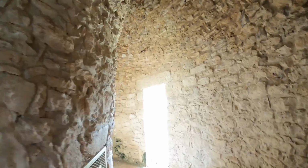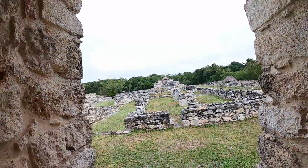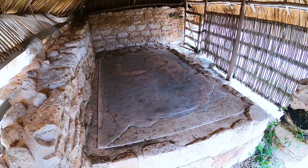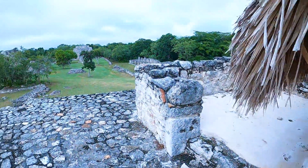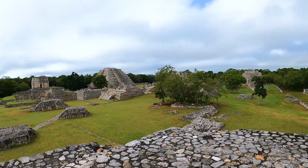As we continue around the property, walking right out of this structure that looks kind of like a silo, but it was not necessarily used for storage, you just see more of this complex and more of these murals that again tell these incredible stories of the people who lived in this particular city in Mayapan.